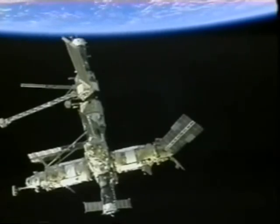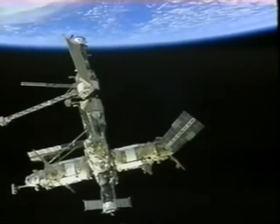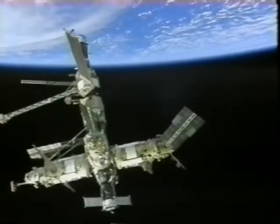And as beautiful as this scene is, it frankly just doesn't compare with the view that we had there, looking out the overhead windows, seeing this beautiful spacecraft slicing through the horizon of the Earth as we flew around it.